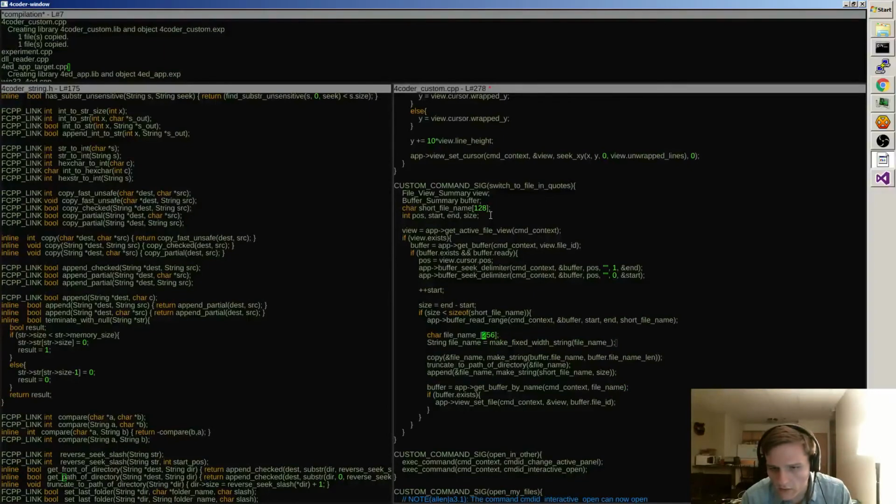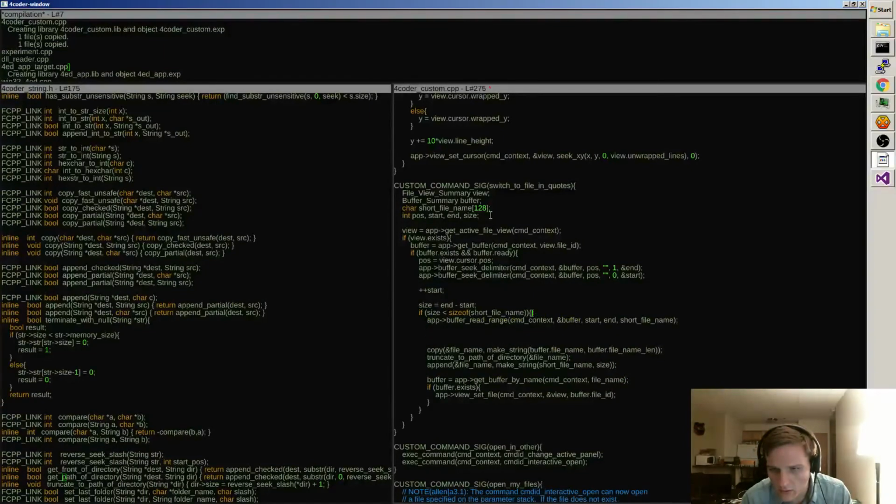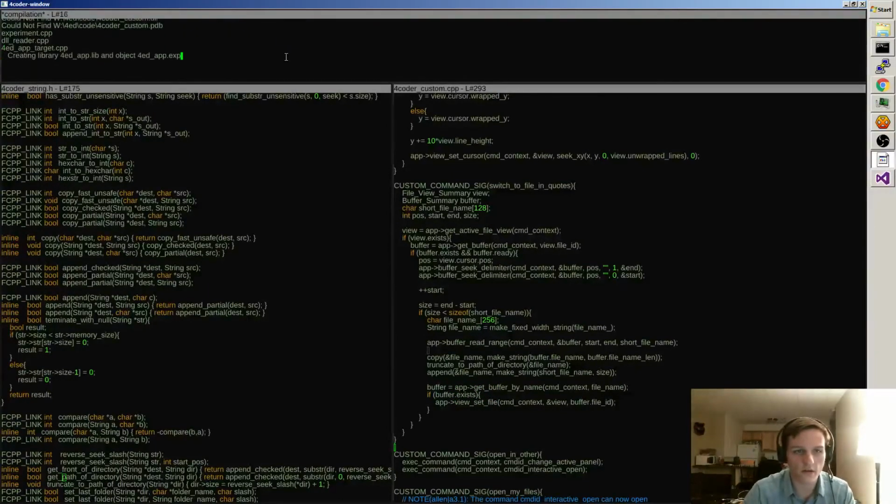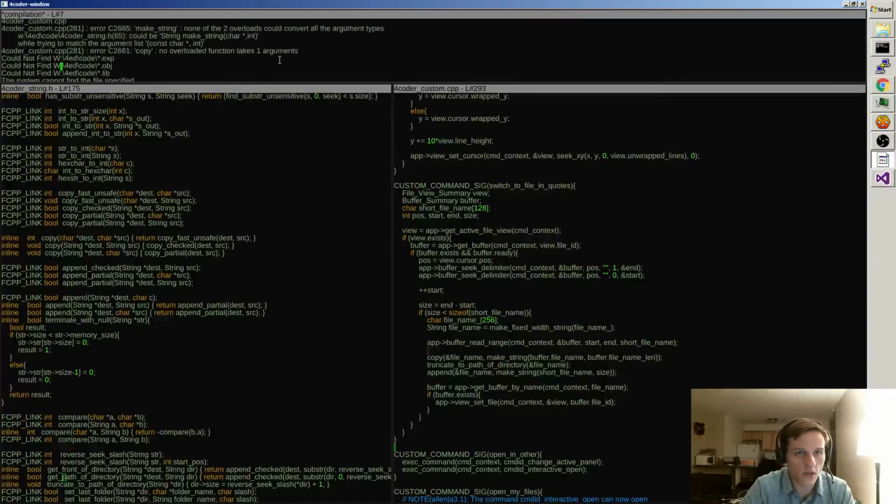And so that I don't start using declare anywhere accidentally, we'll put that there. So we read range into the short file name. We copy that there, there, and there. We look up the buffer here. If the buffer exists, we set it. Okay. So it's going to assume that it's in the same directory as the currently opened file for now, which is how includes tend to work anyway.